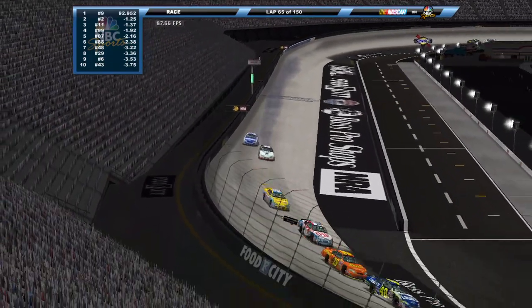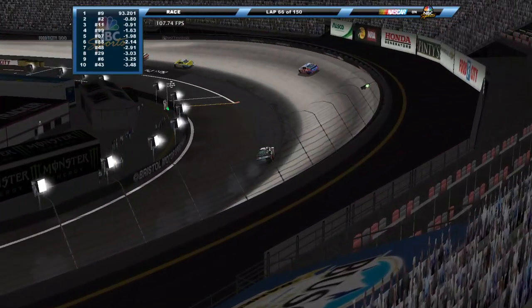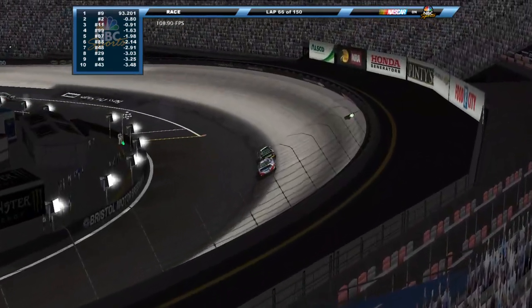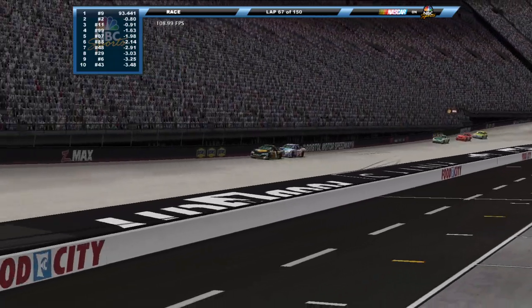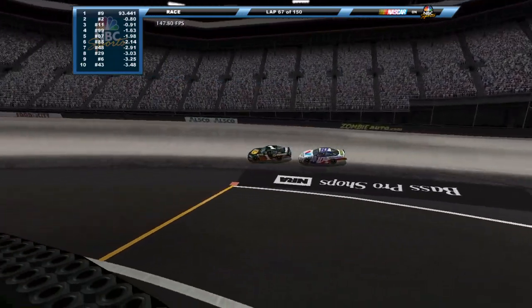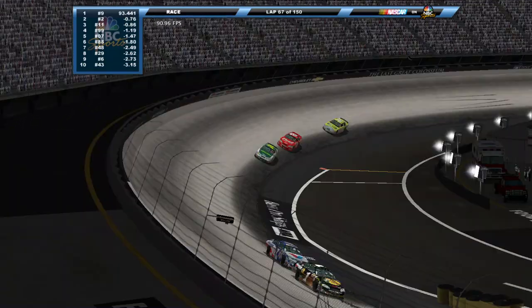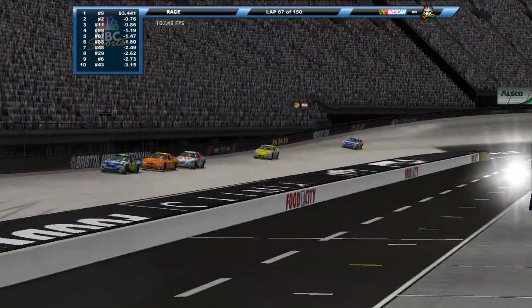Oh, car blowing up. Ryan Newman. Looks like the engine lets go on that number 12 car. That is the second mechanical failure we've seen today. And Newman dives down pit road. He is going to have to retire from the race, it seems. Unfortunate for him, and that will bring out the caution as well.